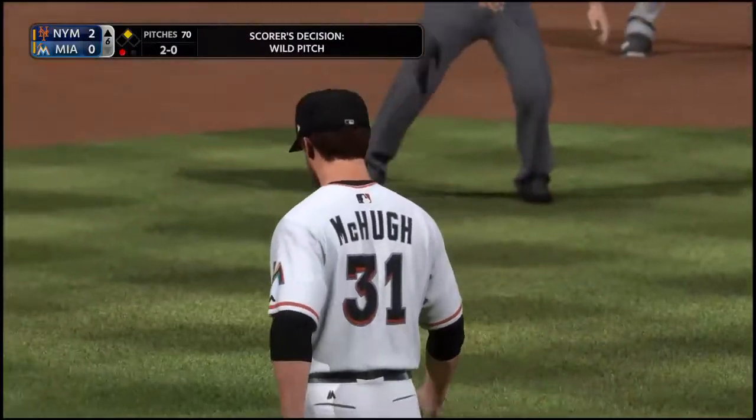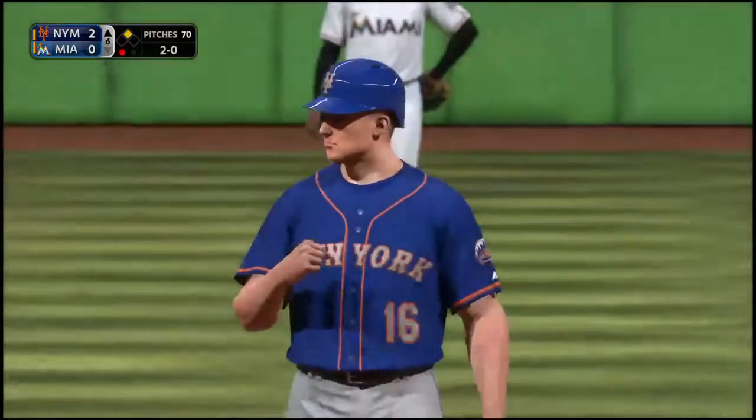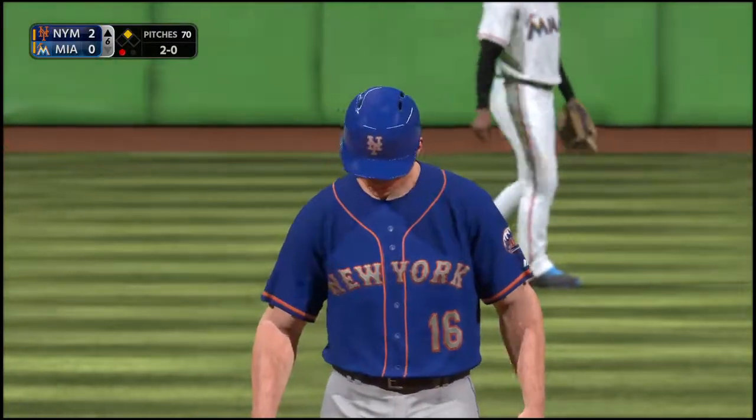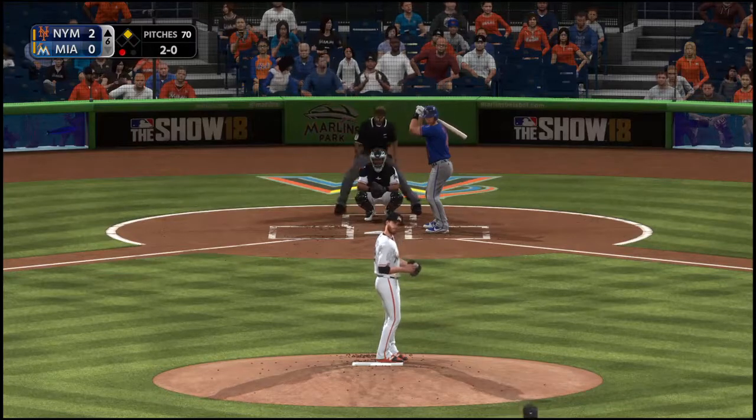And this is what happens when a power hitter is at the plate. You don't want to give him anything in the zone, and sometimes that leads to those tough-to-handle wild pitches. There's a chance they just put him on first now to avoid him doing any real damage.